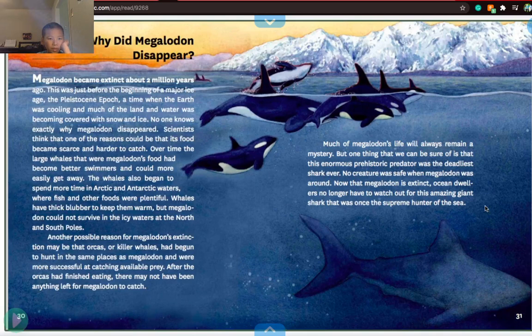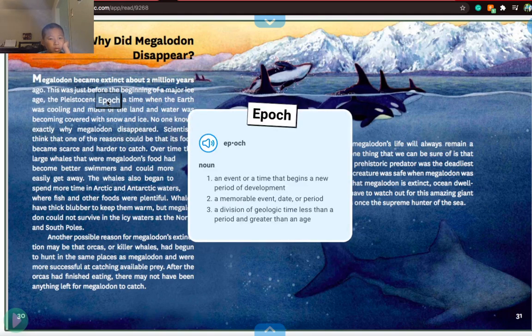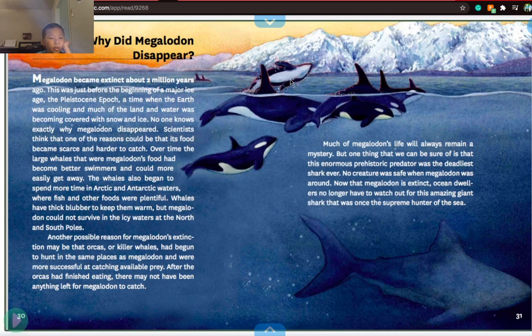Why did Megalodon disappear? Megalodon became extinct about 2 million years ago. This was just before the beginning of a major ice age, the Pleistocene epoch, a time when the earth was cooling and much of the land and water was becoming covered with snow and ice. No one knows exactly why Megalodon disappeared. Scientists think that one of the reasons could be that its food became scarce and harder to catch. Over time, the large whales that were Megalodon's food had become better swimmers and could more easily get away. The whales also began to spend more time in the Arctic and Antarctic waters, where fish and other foods were plentiful.